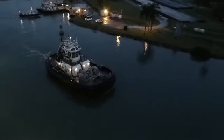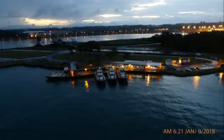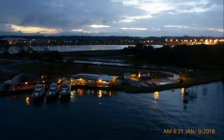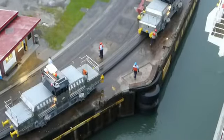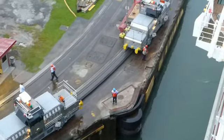Charges on the approach. I guess we have our captains aboard already. You can see the entranceway for the new widened canal on the other side. Again, there's another picture of it. And there's a control tower that can be seen later on. These are the Gatun locks that we're getting ready to go through.